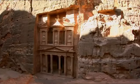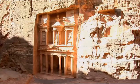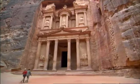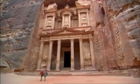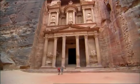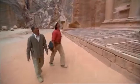I've returned to the treasury to meet Dr. Suleiman Farajat, Chief Archaeologist of Petra National Park. Suleiman led the 2003 excavation of the Petra Plaza. Using ground-penetrating radar, he uncovered a hidden chamber at the base of the steps. He's offered to take me inside the treasury to a place few have ever seen.